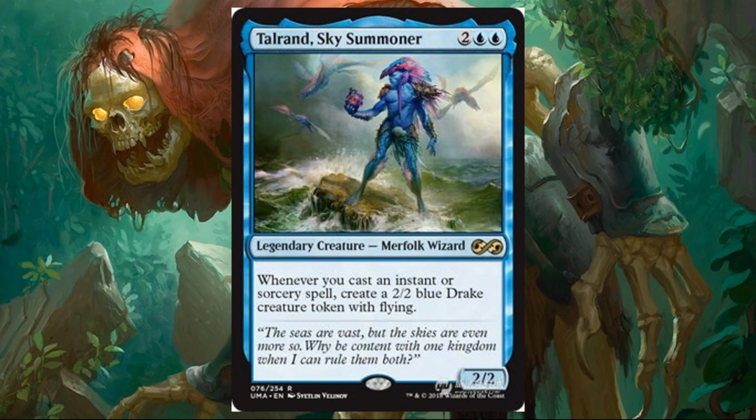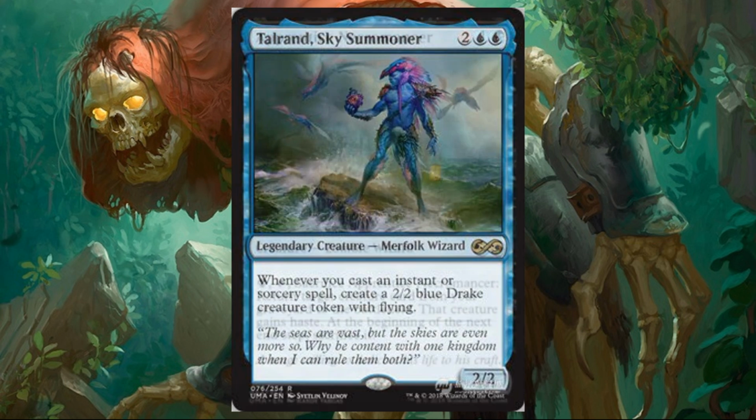Telran Sky Summoner. Unfortunately, another low-value rare here for this set. You can grab copies of this all day for under $1. It's been reprinted a few times, and it was an intro pack rare for Magic 2013. That really kills the value. A lot of those were printed. It's a good cube and commander card, though.